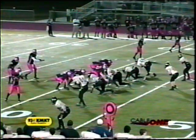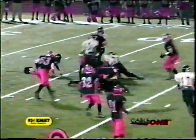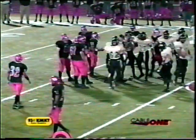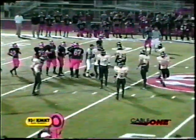This is 2nd and 8. Simpson in the shotgun. Calls for the ball, hands it off. Jackson coming left, runs into a pile of blockers and defenders, and the Yellow Jackets were able to sort through the mess and come away with a stop. Scooter Means chairing that committee.